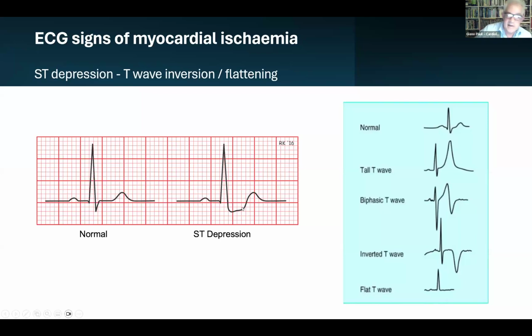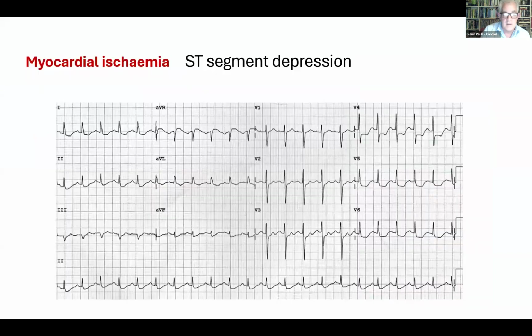So ischemia is typically characterized by ST segment depression. The QRS complex should have this isoelectric line, but ST segment depression is signified here, that indicates ischemia. And also an inverted T wave here can indicate ischemia as well. So T wave inversion, ST depression, and T wave flattening can indicate myocardial ischemia, and you look at whereabouts it is.